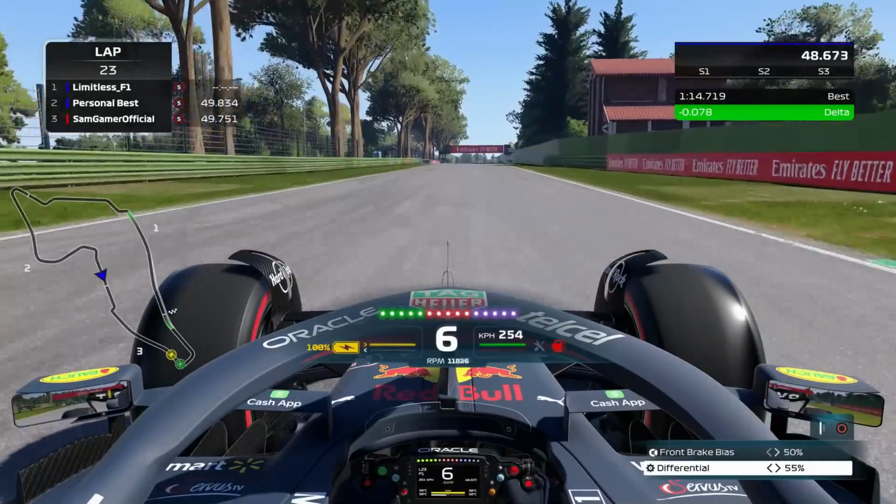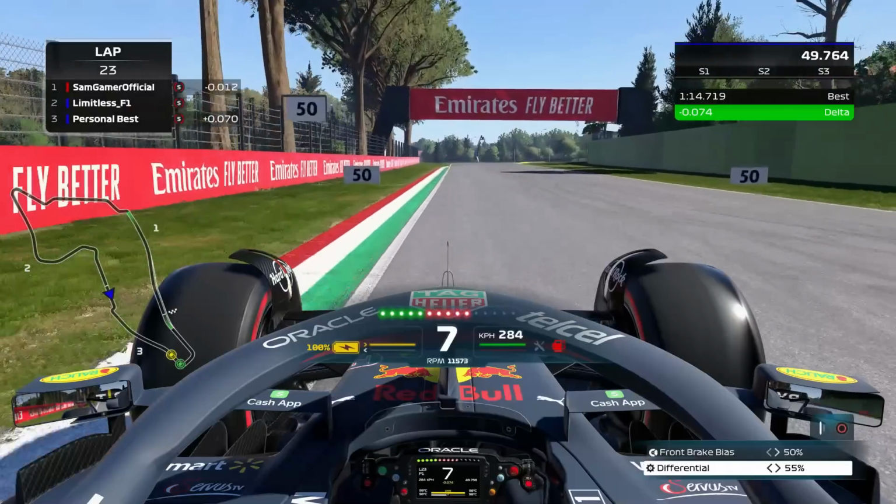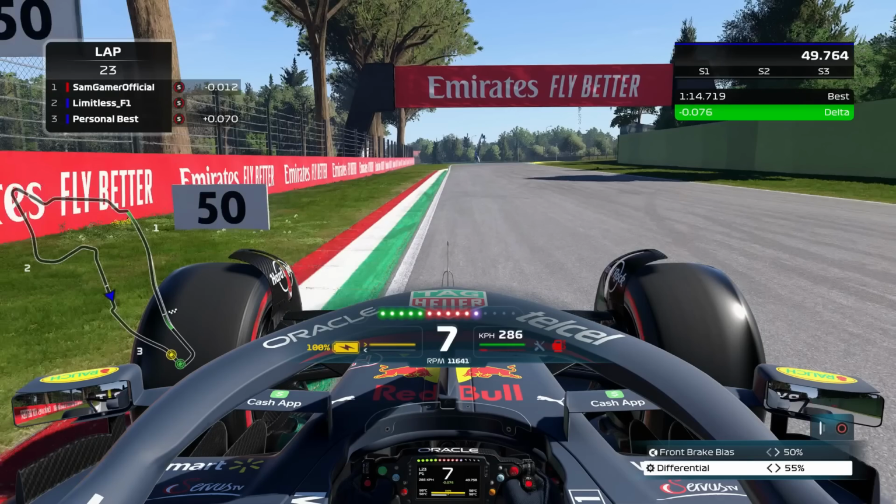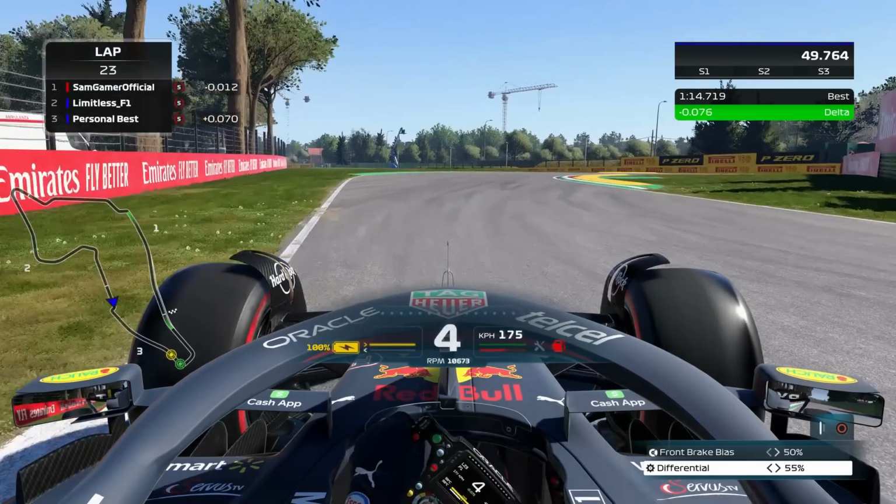Now going into this very, very tricky chicane. Coming into this one just before the 50-meter board, so it's quite a common cue around this track. That's when you'll be braking and turning in. Try and go slow in, fast out. Take more curb on this right-hand side.